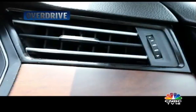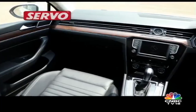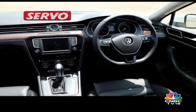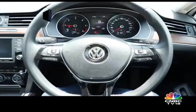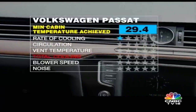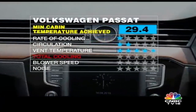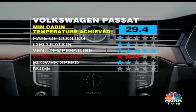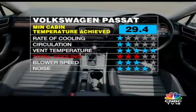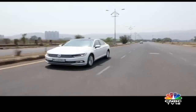The low vent temperature indicates that the car has a strong compressor. The all-black cabin, however, retained heat for a longer duration and significantly affected the cabin's rate of cooling. The large, seamless blowers incorporated in the simple design of the dashboard are silent and yet manage to blow out air at a high velocity, helping the Passat become the only car other than the Accent to reach a minimum cabin temperature of under 30 degrees Celsius.